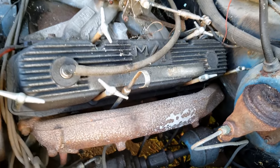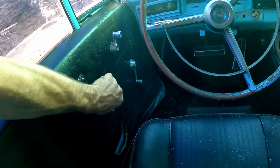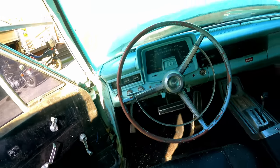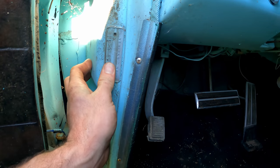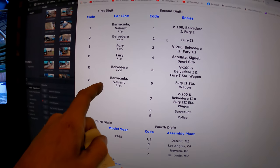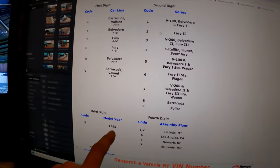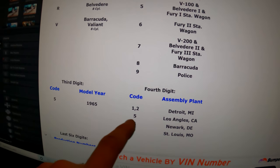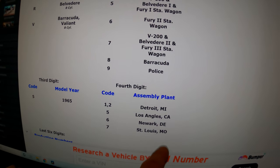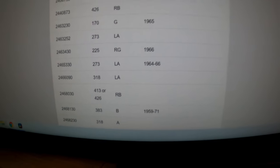From what I was just reading, there should be a block number on the left side. There we go, hopefully you guys can read that. And inside the driver door should have the VIN tag. Yep, there we go, let's look it up. First four digits on the VIN is P556. So it's a Fury eight cylinder, Fury one station wagon, built 1965 in Newark, Delaware. Looked up the engine number, it's a 246-813-03, so it's a 383B, 59-71. So that could be the original engine.